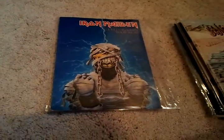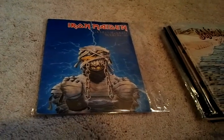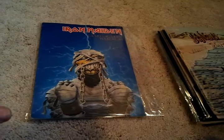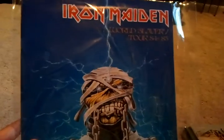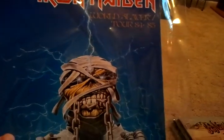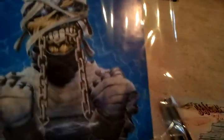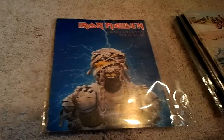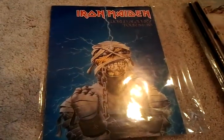This I was stoked to find. I also collect comic books, so I kind of look through people's comic books when I'm there. This was mixed in with comic books and old magazines like Time Life and everything. $4. Iron Maiden World Slavery Tour 84-85 tour book. I mean, this is in great shape. I was super stoked to get this thing. It's not vinyl, but Iron Maiden is one of my all-time favorite bands, and I was stoked to find it. This to me is kind of a Grail find, even though it's not vinyl.